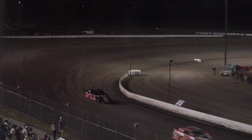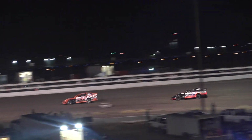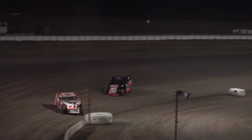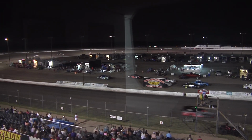White flag coming out for Jody Main in that 27M. Jason Ingles closed up a couple of car lengths on him. Drives up hard on him into turn 3, but it's too little, too late. Checkered flag out for the 27M of Jody Main.